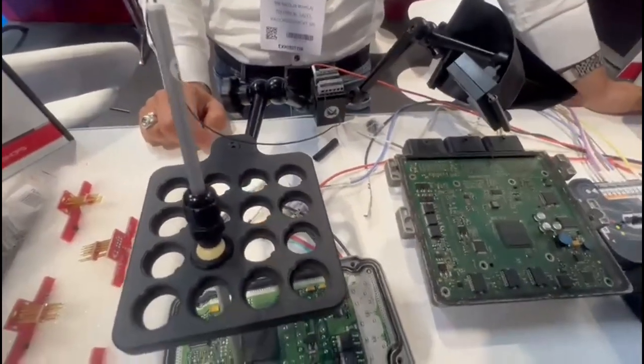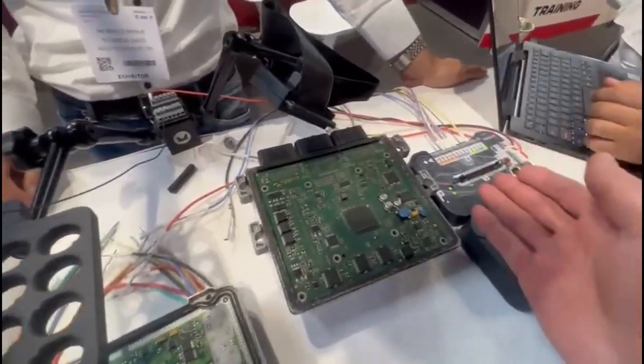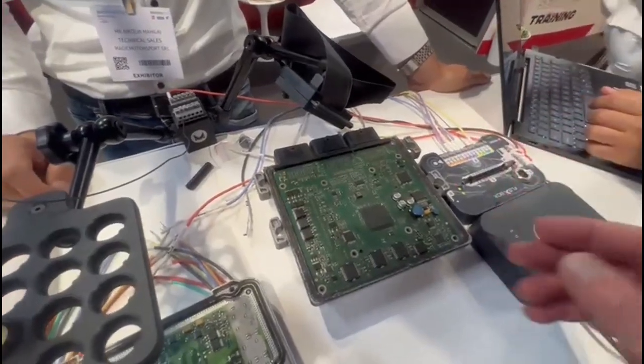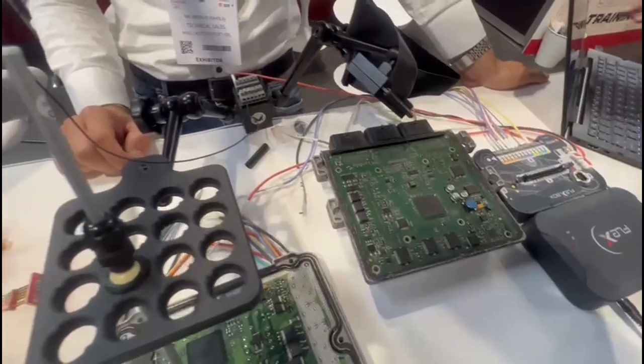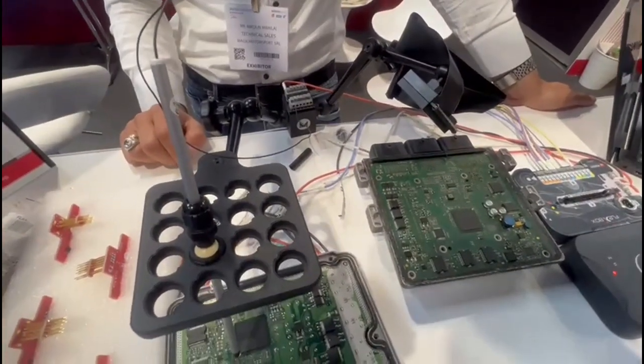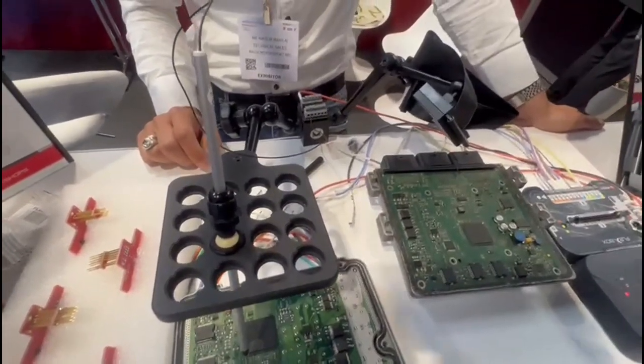This is one we're thinking about getting, actually, so you might see in some future videos we'll be using this. Obviously, we have the flex and the flex box already, and that comes with the cable to connect up. Quite a good entry level, easy to use kit. Lovely. Anything else new from Magic Motorsports?